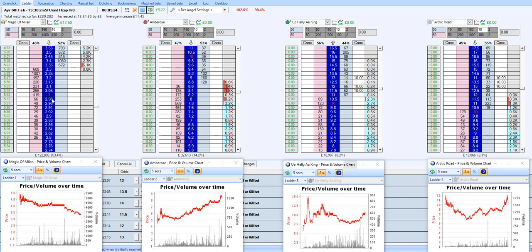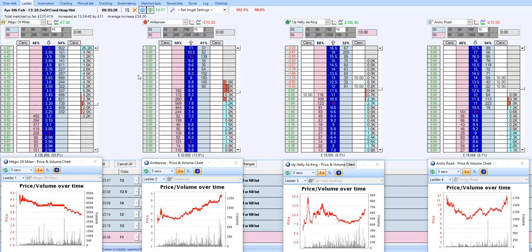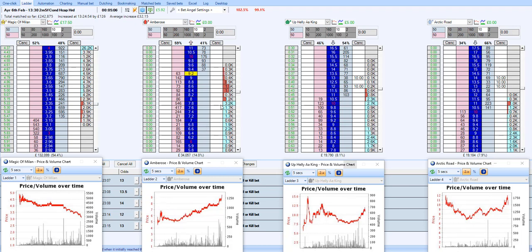But as this horse now approaches the freeze, I need to make a decision about what I need to do. You see my trade's been taken on this horse. Hopefully I get scalped out pretty quick, which I reckon it will be. Yeah, it's been taken there, and you can see the second favourite here is also crashing out quite heavily.